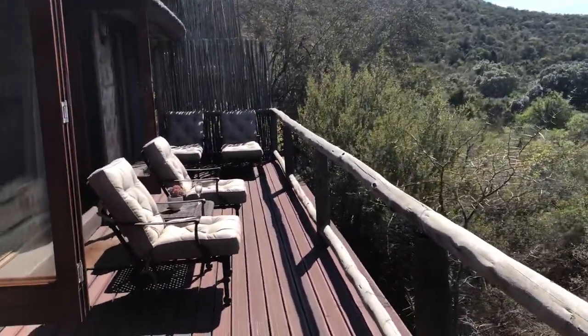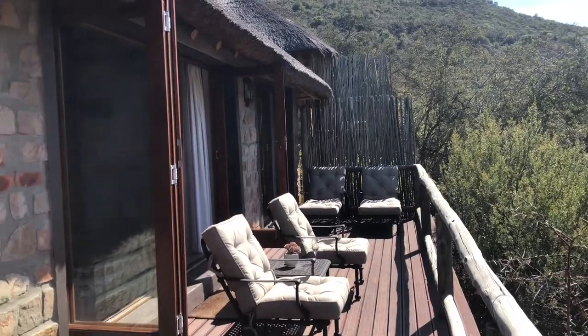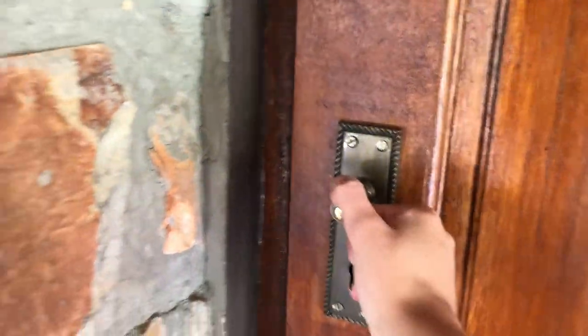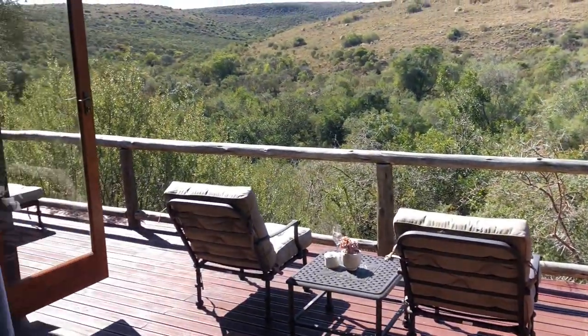So yeah, this is the outdoor seating, which is insane. So yeah, all the doors open up, everything inside. It's the front door. I feel really short because the handle's really high up. Here is our room. So we've opened up all the doors here.